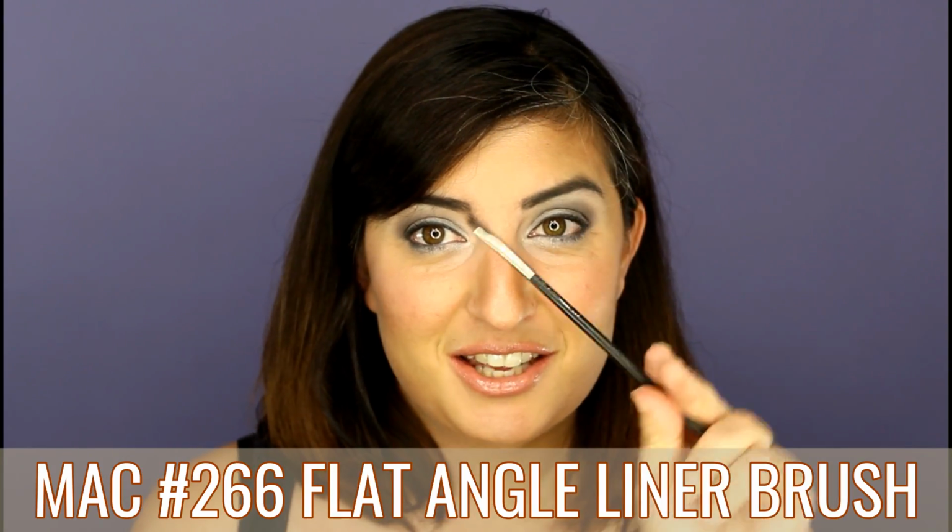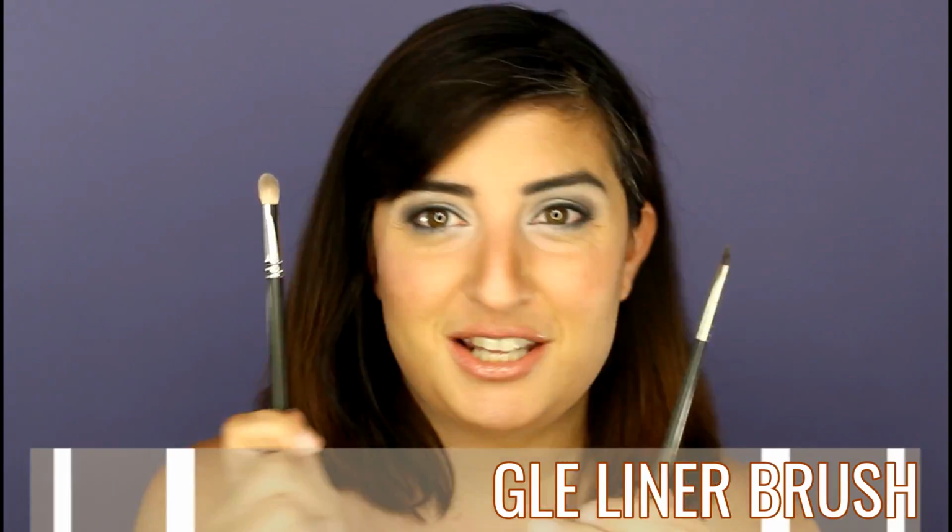That brings me to my second favorite brush of all time, the 217 and the 266 flat angle liner brush. These are my two favorite brushes that I probably can't live without. This is the brush that I use to apply my eyeliner. And I use gel liner with this brush, but I also use a lot of powder shadow with this brush. So I have any color shadow I could possibly think of to work with to create an eyeliner. If I want to do a crazy red eyeliner, I can do that with this brush. I could use a blush. I could use a fun, crazy powder shadow to apply my eyeliner, and I would typically get my brush a little bit wet and pick up some powder and I would apply it like that.